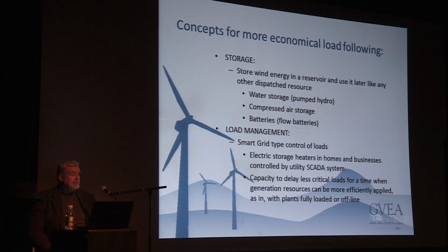Pumped hydro has been used for years, particularly in countries where they have a huge difference between the night and day load. I understand that in France, they turn everything off at night, and they use down 12% of the peak in the daytime. So you're talking about power plants that have got to turn off at night and start up again every morning, which is tricky.